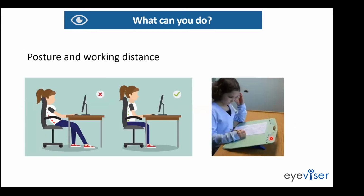Another thing to know is, of course, your posture. So how are you sitting? Even adults as well. How are we looking at our laptop? Is the height appropriate? Are you giving yourself a neck ache? Are you giving yourself a shoulder ache? So adults and children, it's the same thing.